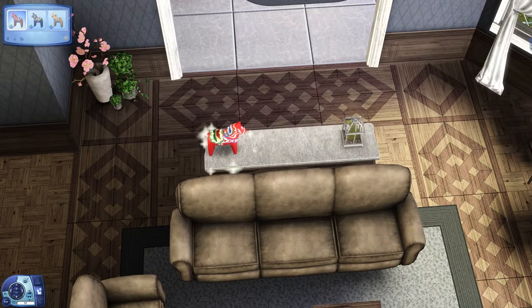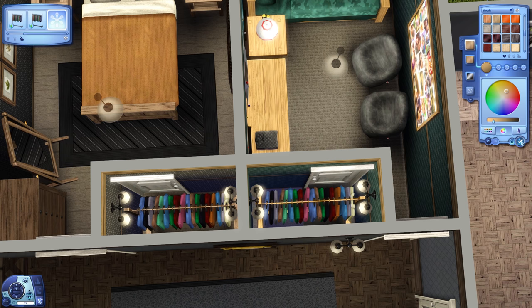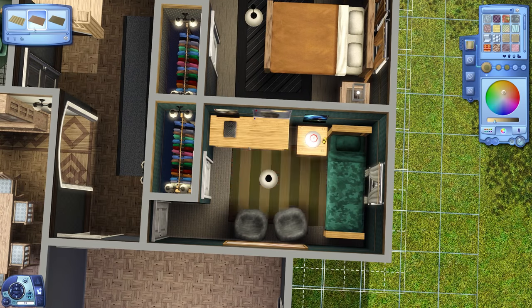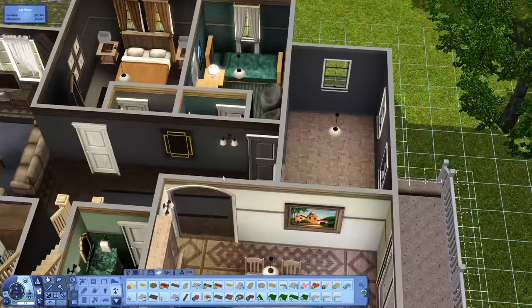So we're back in the living room here to add in the yellow horse. There it is. So whew, at least that's in here. No worries, because I do forget it sometimes. And then here we are in the bedroom again, just adding a rug in. But that's it for the bedroom.